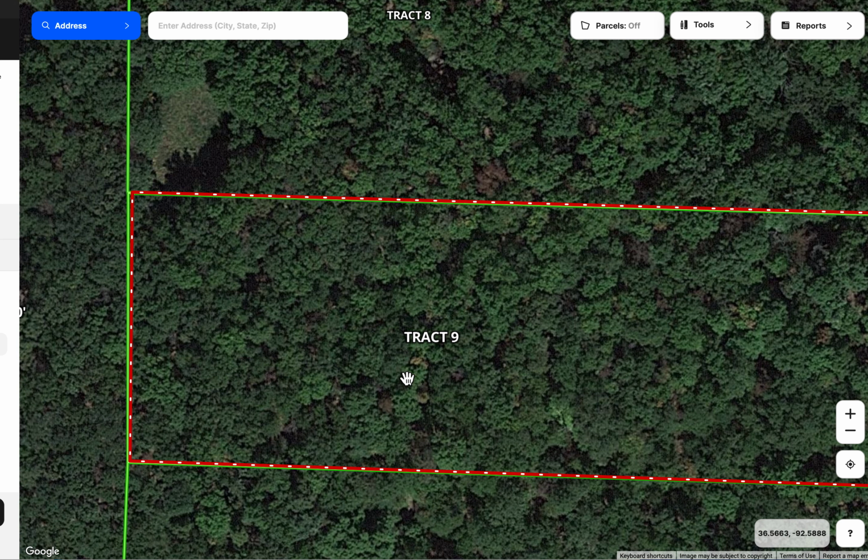You're going to have all kinds of different species of trees out there, as far as of course, red oak, white oak. You'll have hickory. We have seen a bunch of walnut trees out here, black walnut trees, which are beautiful. A few pine trees, definitely some cedar trees. Just a nice mixture of timber.